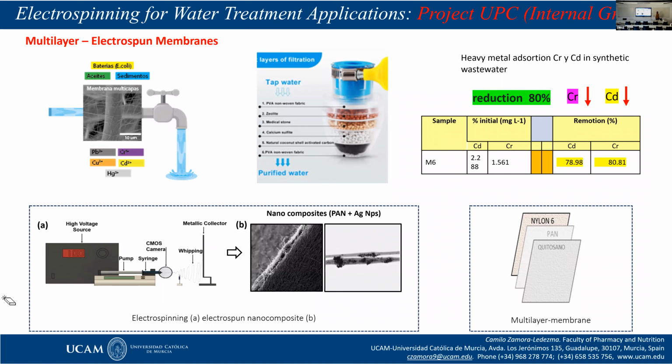One of the projects, as I mentioned, is an internal project in which I participate with Christian Narvaez, another colleague from Ecuador, from the Universidad Técnica de Manabí. In this project, the idea is to produce membranes, called multi-layer membranes, using electrospun multi-layer membranes. The idea is to remove not only microorganisms like bacteria, but also other pollutants like oils and sediments, and also some of the heavy metals present in the water, like chromium, cadmium, mercury, etc.